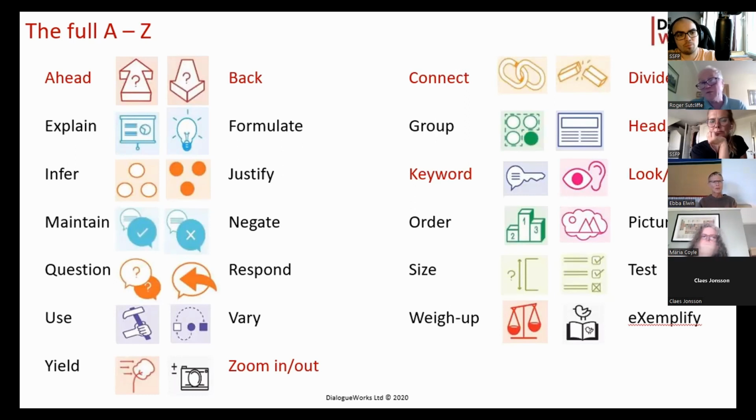So for example, ordering, that's something that we would do regularly in many lessons. Weighing up, justifying, and so on and so forth. Now, as I say, this is just a taster. I'm not going to go through all the words with you, but I'll give you a moment to look through for yourselves.